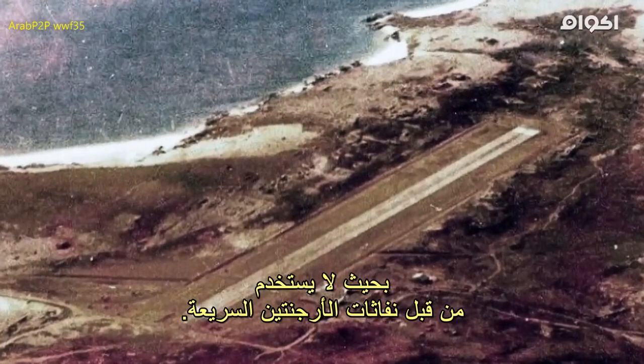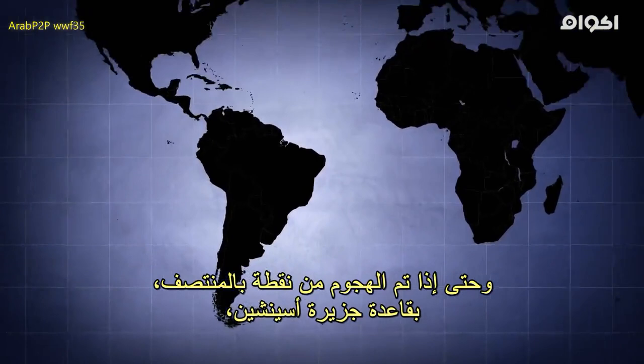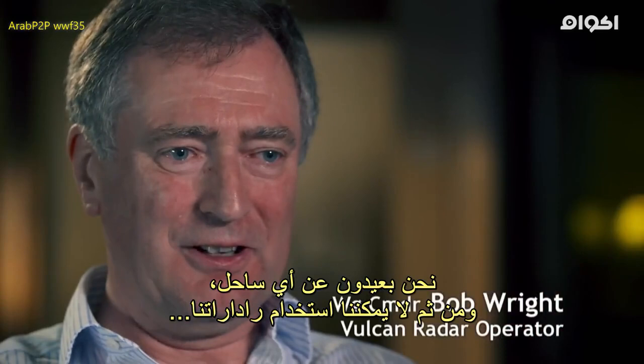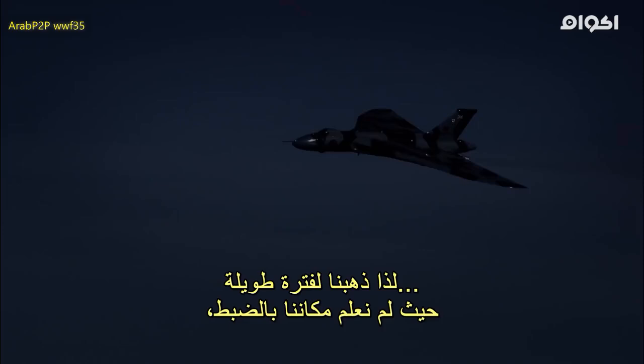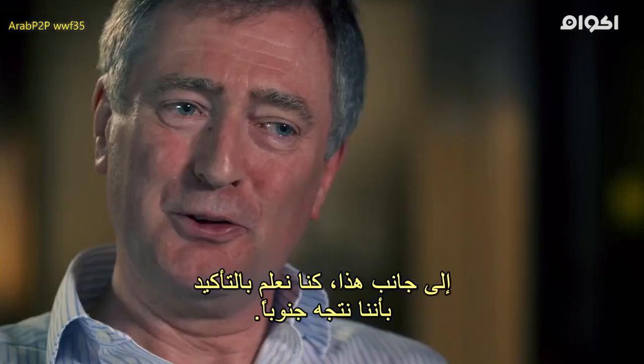But the challenge was using conventional bombs to hit a target just 40 meters wide that was 8,000 miles from home. Even launching the attack from the halfway point at a base on Ascension Island still meant this would be the longest bombing raid in British military history. We're away from any coastline, so we can't use our radar. So we went for a long period where we really didn't know where we were, apart from we knew, of course, we were heading south.